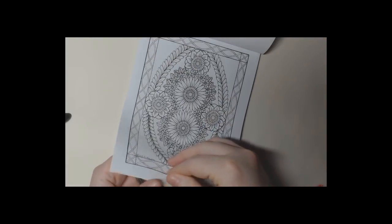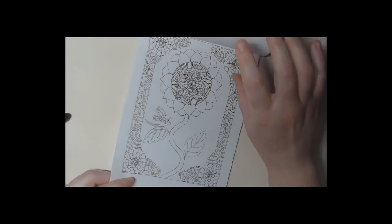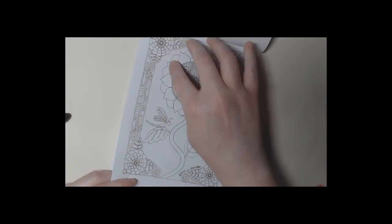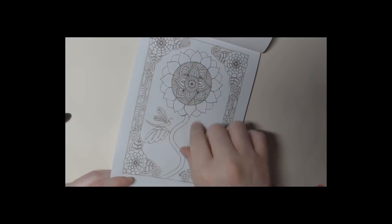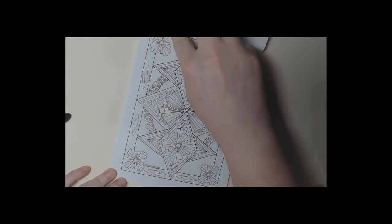And I almost missed another one. Look at me. That one's pretty. Again, you could do like yellow, maybe have a black background. I don't know what's been with me and black backgrounds lately.